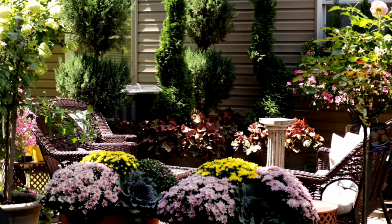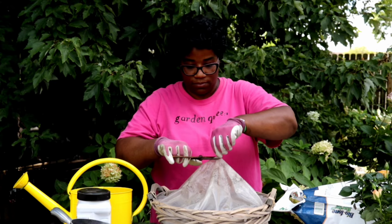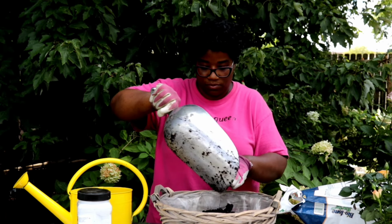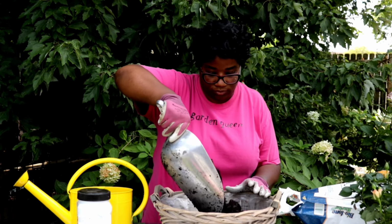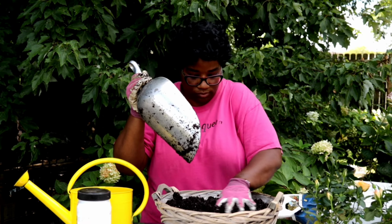We have the area all cleaned up. We have our containers planted. What I want to do is go ahead and plant up a beautiful arrangement that's going to grace the table, using this simple, beautiful wooden woven basket. It's made for planting.